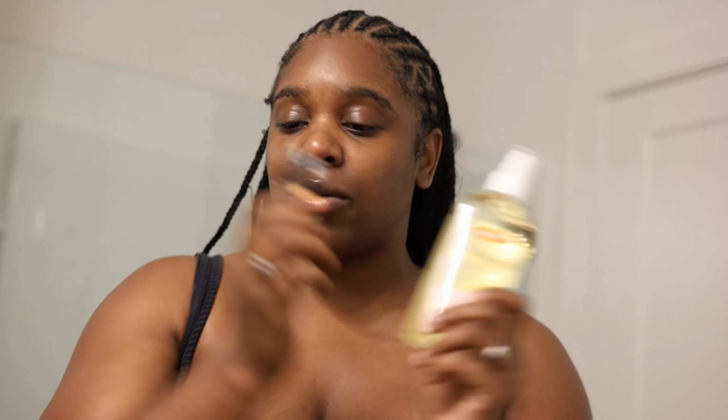So I'm gonna pair, well, I got a lot of body oils like this, but I'm gonna pair my oils with this, especially during the day, because when you pair your body oils, your body perfume oils, with an actual body oil and lotion, your perfume tends to stick on longer. So if you didn't know that, now you know, so try it out and let me know.